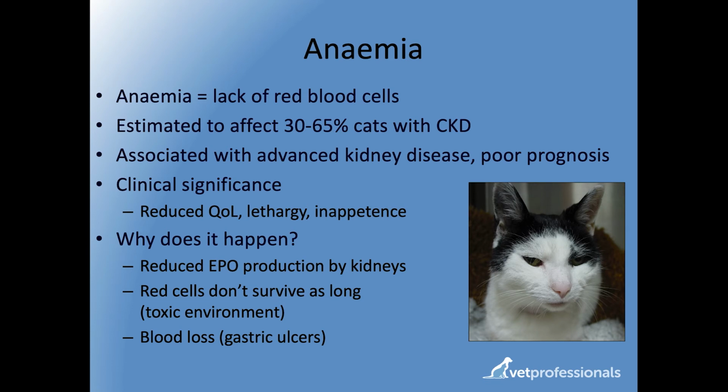Cats with CKD become anaemic for a number of reasons. Number one is that a hormone called erythropoietin, EPO, is produced by the kidneys and acts on the bone marrow to tell the bone marrow to produce red blood cells. If you have kidney disease, your ability to produce erythropoietin can be damaged, and so essentially you have a deficiency of this hormone. So your bone marrow is not getting the message to produce the red blood cells, which it should.